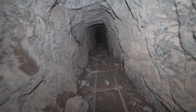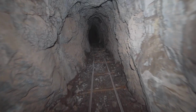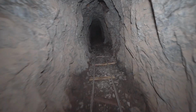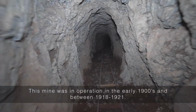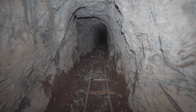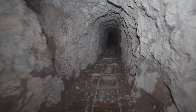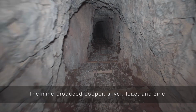Okay, right inside, past the door, you can see rails on the ground there. And a lot of cold air blowing through this thing. Feels very nice on an 85-degree day in the desert.